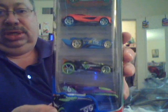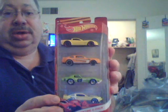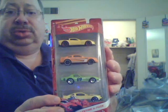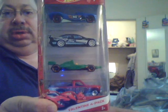Sweet! I also picked up, they got some new 5-packs. I picked up this Road Rocket 5-pack. Some interesting cars there. And, of course, I found Valentine cars. These are the Target Premium Packs. I don't know if they're exclusive cars this year. Lately, the Target ones have just been the regular cars and special packs. For the past few years, Kroger's has had most of the exclusive ones that Walmart doesn't have.